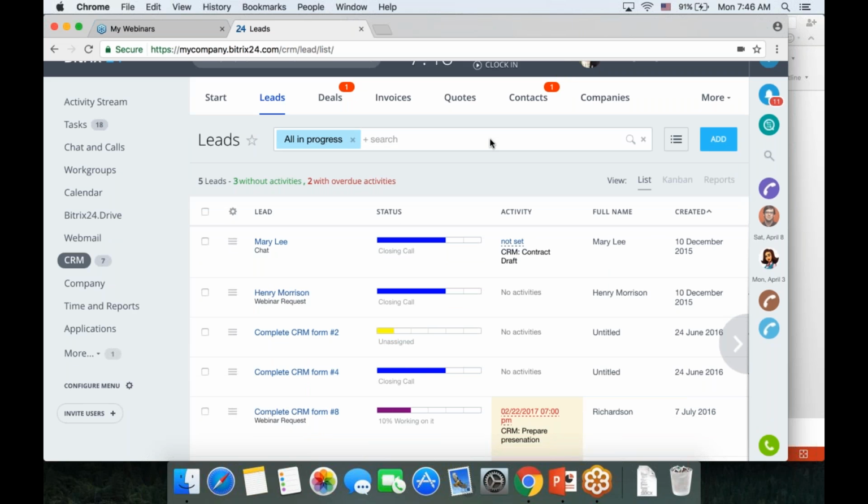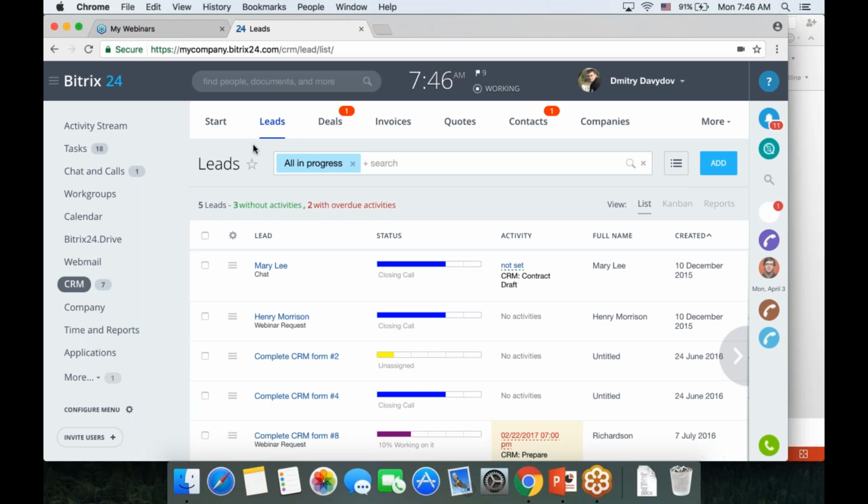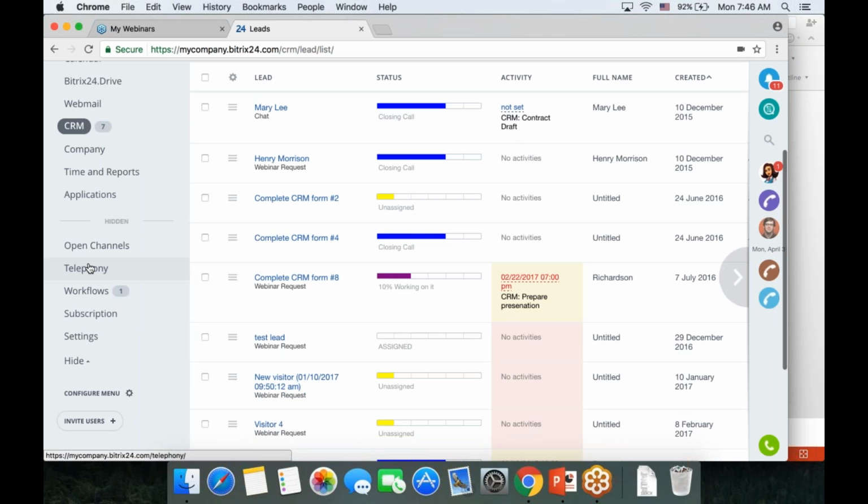All right, so that is by far the most popular. Let me clock in so this thing doesn't bother me or you. This is the most popular scenario for outbound calls in Bitrix24 CRM. Let me show you more complex and more advanced scenarios.